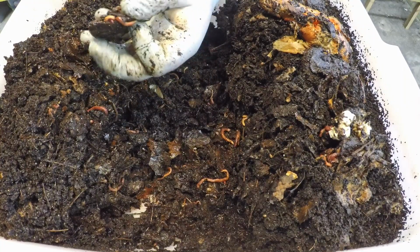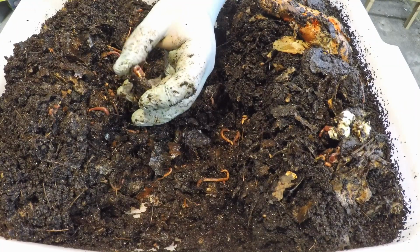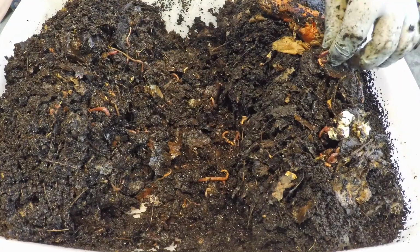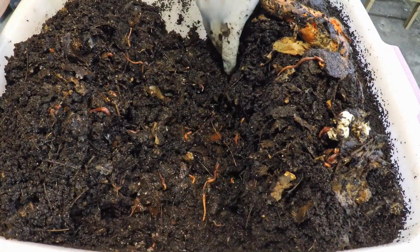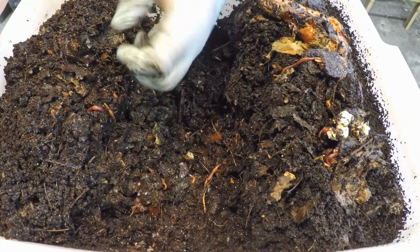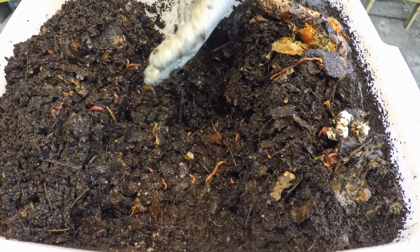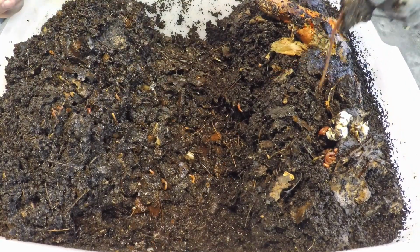Here again, another small mango seed that had been hacked in half with worms cruising right down into the center of it to get at the insides. Like I said, things are a little bit damp in here, but by adding watermelon, we're only going to be adding more moisture. But the worms are not going to care, that's for sure, because they love this. So let's get feeding.